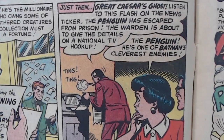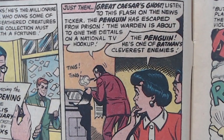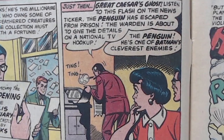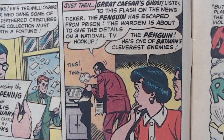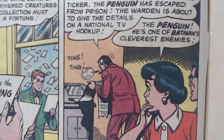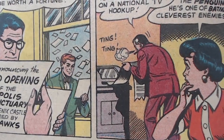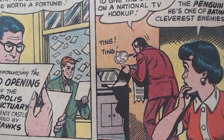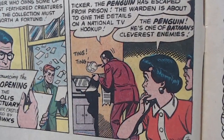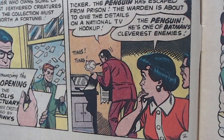Just then, Great Caesar's ghost. Listen to that flash on the news ticker. The Penguin has escaped from prison. The warden is about to give the details on a national TV hookup. Someone's reading the teleprompter. What is that thing called? I forget what it's called. Ting, ting, ting, ting. News coming through, flashing news. The Penguin, Lois Lane says. He's one of Batman's cleverest enemies.